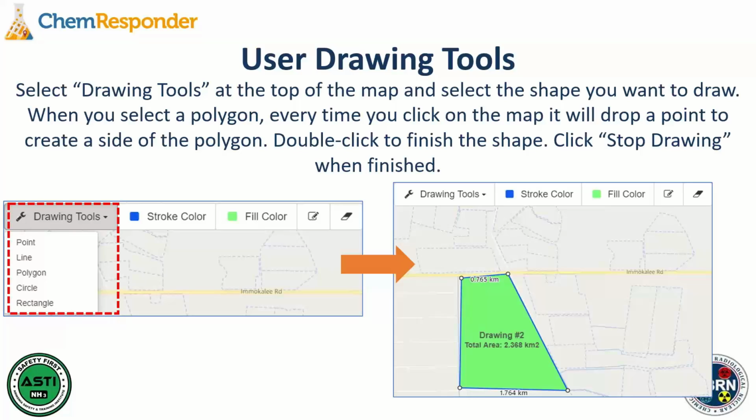You'll select drawing tools on the map at the top there and select the shape that you want to draw. When you select the polygon, every time you click on the map, it will drop a point to create a side of that polygon. You'll double click then to finish the shape, and you can click stop drawing when you've finished making your shape.